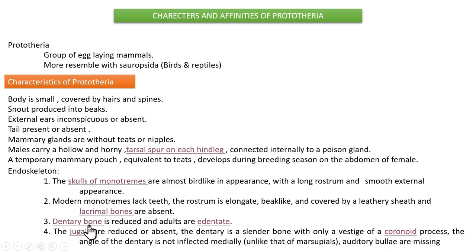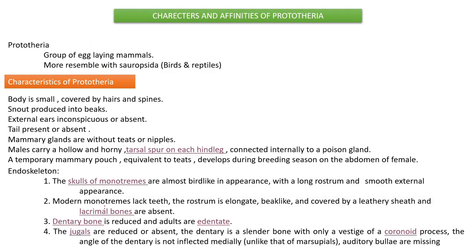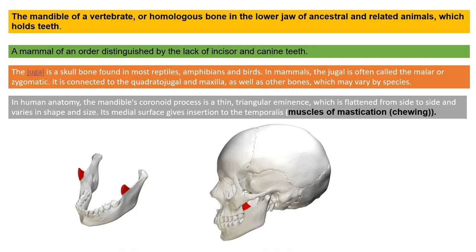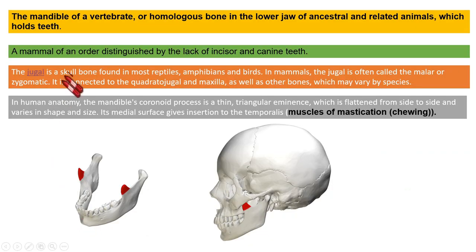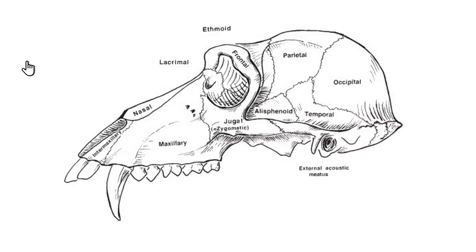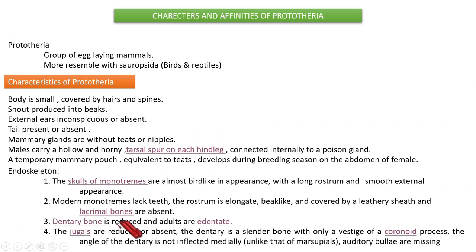Then coming to the dentary bone. Dentary bone is so reduced. Dentary bone is the bone present in the lower jaw that holds the teeth. Dentary bone is reduced in the case of prototherians, and adult prototherians are edentate. Edentate means what? They lack incisors and canines. Such a group is called edentate. And jugals are reduced or absent in prototherians. What is jugal? Jugal is a skull bone. In mammals, this jugal bone is called the malar or zygomatic bone. I'll show you that jugal bone. This is the jugal bone, otherwise called the zygomatic bone. So jugal bone is reduced or absent in prototherians.